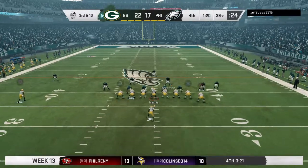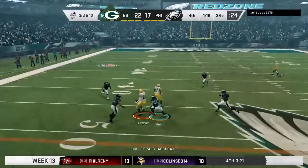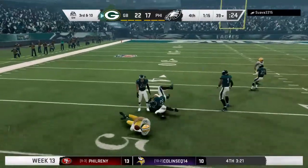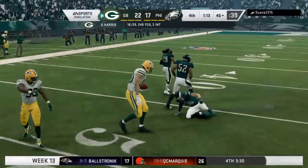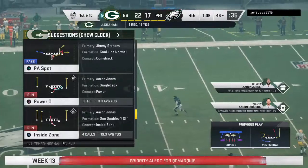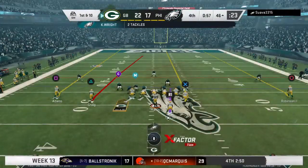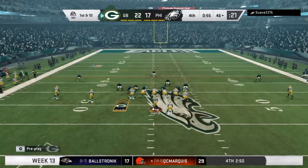I would expect a lot of pressure here. They can't afford to let them continue to get first downs and eat away at the clock. And he finds Jimmy Graham. And he'll be taken down, but not before he works it past the 50. Give him 15 there, and the Packers have a 1st. Let's get it together, defense. Let's get it together.